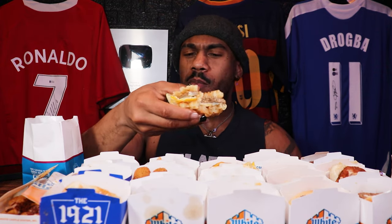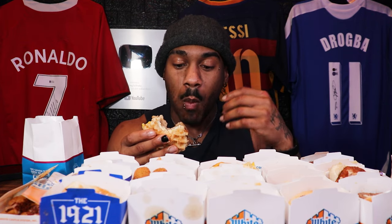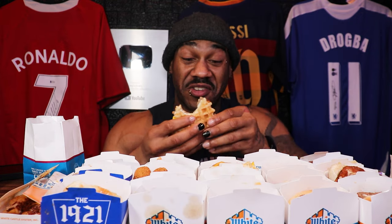This is good. The sausage patty works so much better than the bacon. This has such a little syrupy taste to this waffle that it reminds you of a McGriddle. But I'm gonna be honest about this. The McGriddle, like the actual bread, is better. This has way more of a syrupy flavor than McGriddle. If you've never had White Castle, I think you'd really like this. This is good.